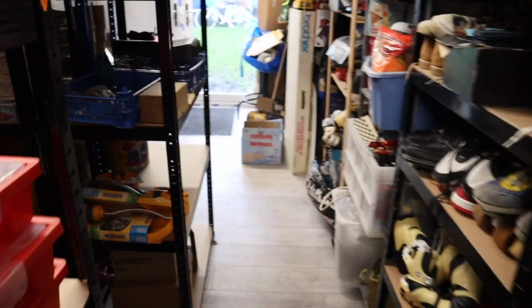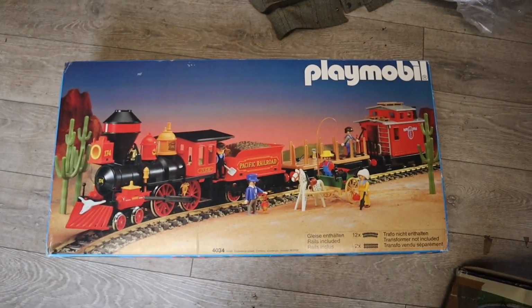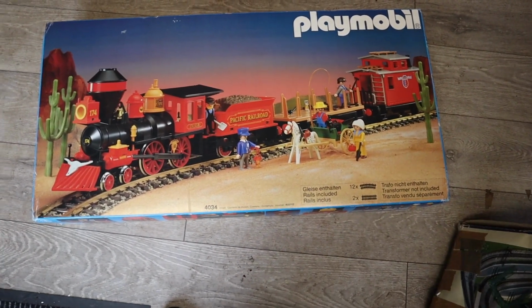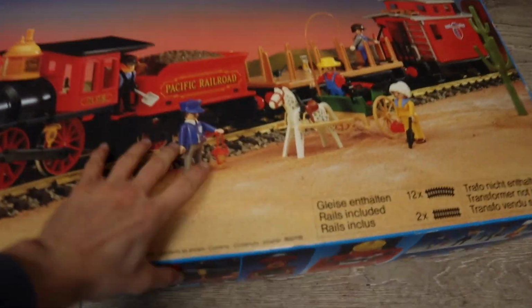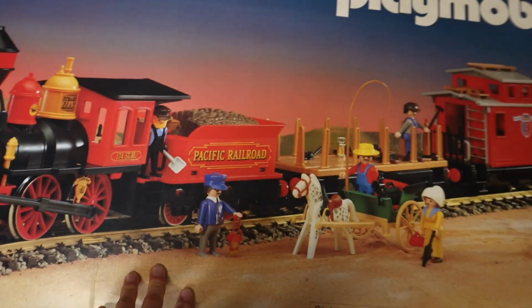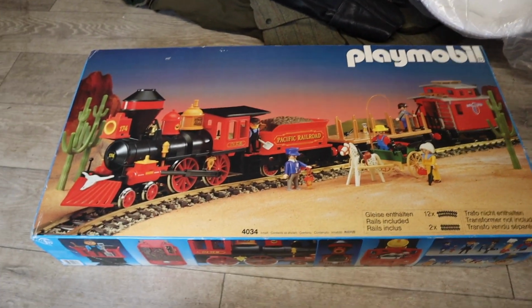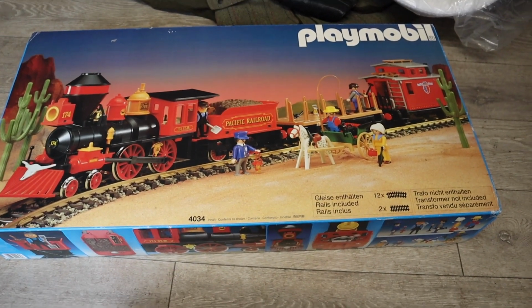So the box that sold for £140 is this. It is the Playmobil Pacific Railroad early train set. It's the Western train set. Again, 4034, 1988. Now this set complete is around £500, which is ridiculous, absolutely crazy. And that's not new, that's just complete.